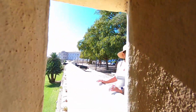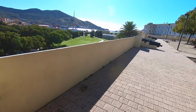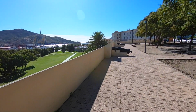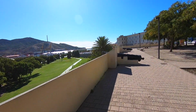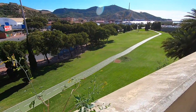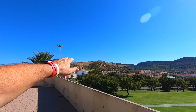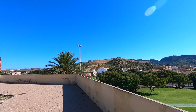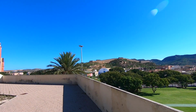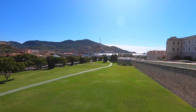Of course, there's the cannons. Well, we're at the cannons now. There's at least 3 of them. I don't know if there's more elsewhere. They're kind of corroded. Got the weeds growing up in the wall. We asked in the tourist place whether we could go up there. They said we couldn't, even though there's clearly a road or a path leading up. So I don't know. It's a big green area.